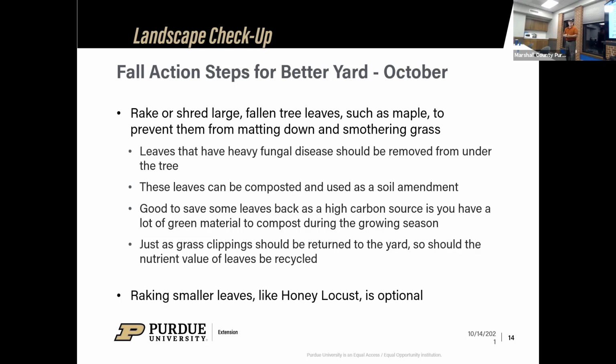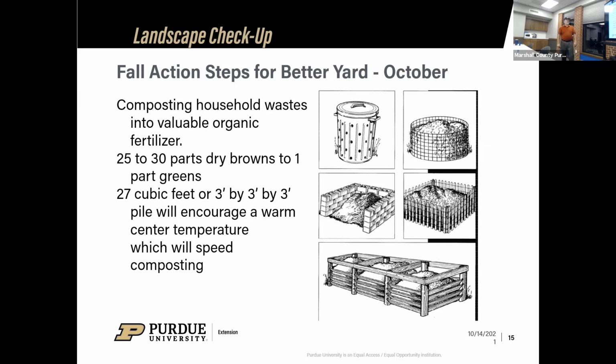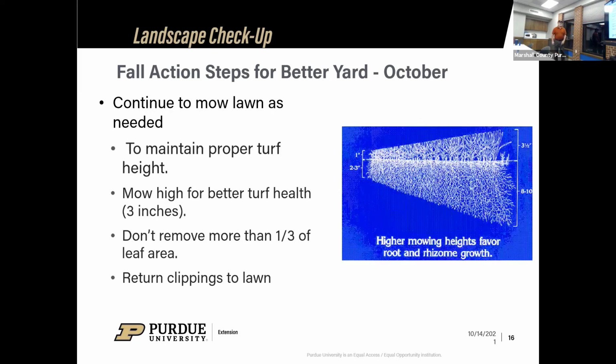So then let me show you that one. That's about composting. That's not complicated, but it's a good thing to do. And what's neat about composting, you get bins that you top feed and just harvest from the bottom. They make them now, so it's not even a hard process.